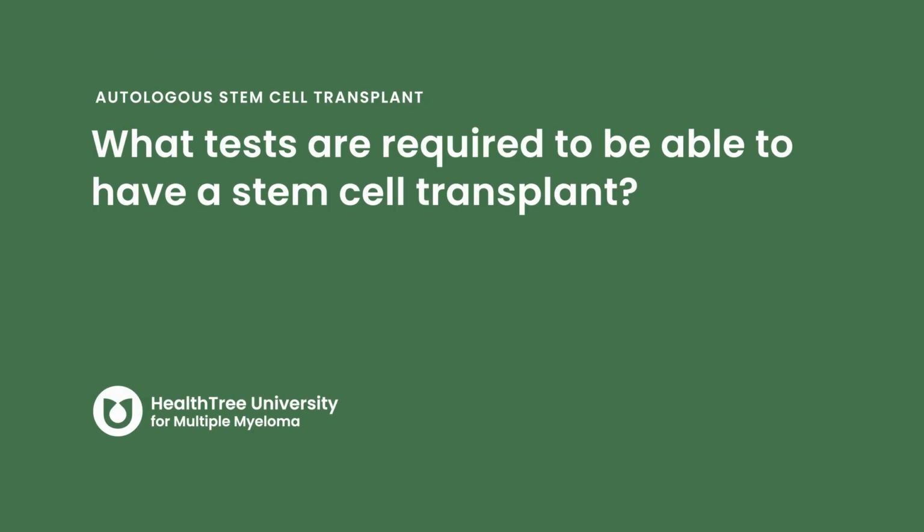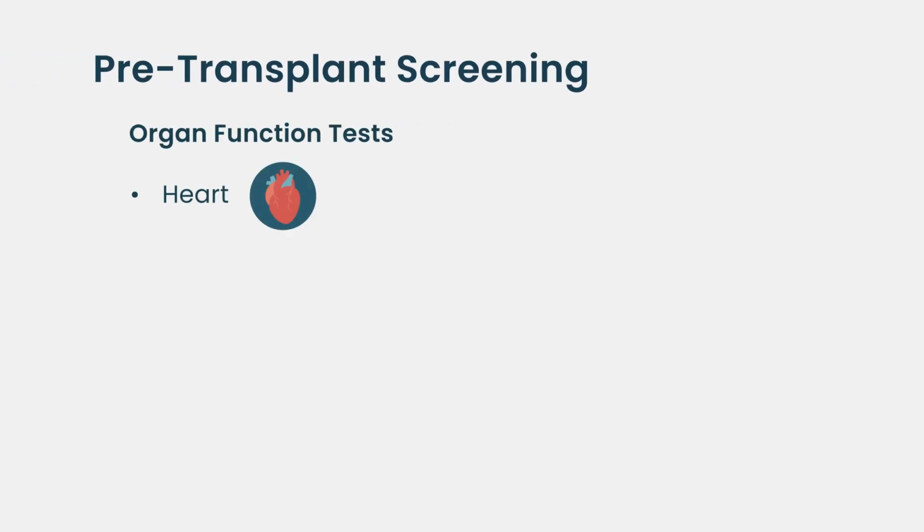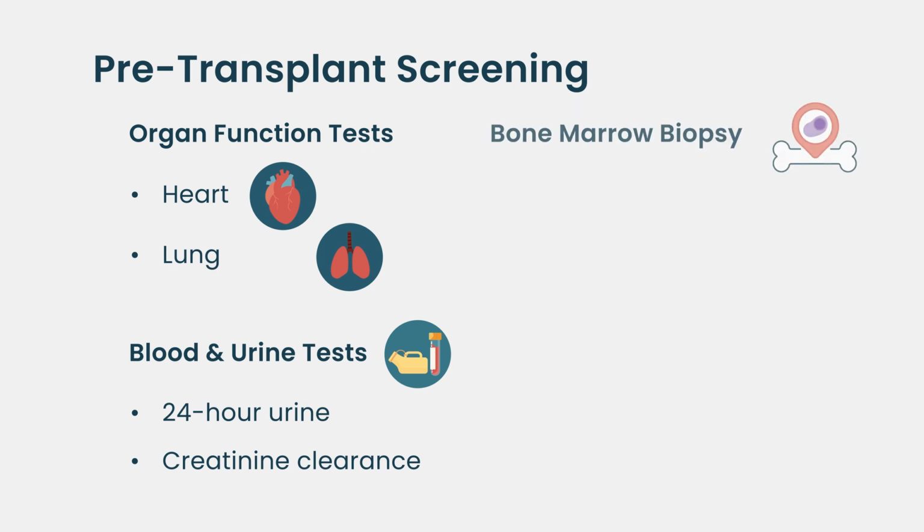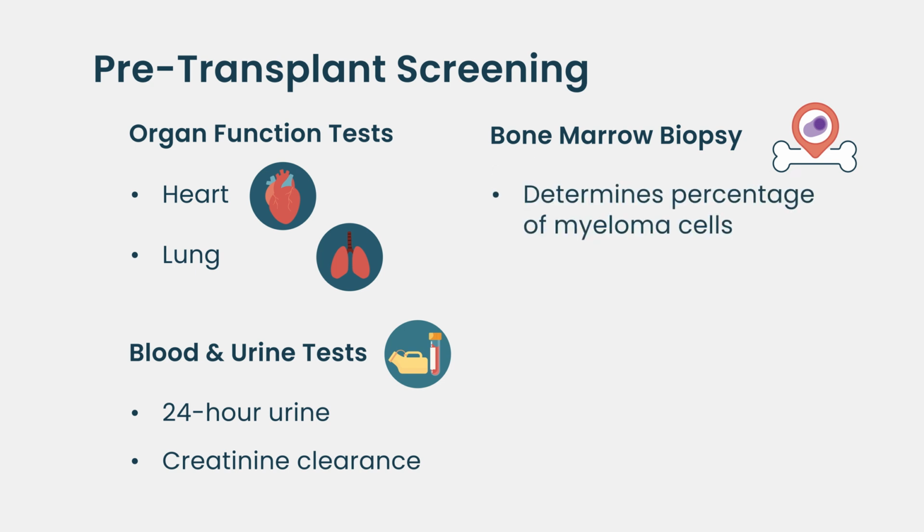What tests are required to be able to have a stem cell transplant? So we'll do heart function tests prior to transplant to make sure their heart function's good. We'll do lung function tests where they breathe in tubes called PFTs, or pulmonary function tests. We'll do the 24-hour urine to know what their baseline is, how much protein they have, how much myeloma protein, and what their creatinine clearance is to know how good their kidney function is, to know if we should reduce the dose of the melphalan. We'll do a bone marrow biopsy in our program to know exactly how much myeloma they have going into the transplant.